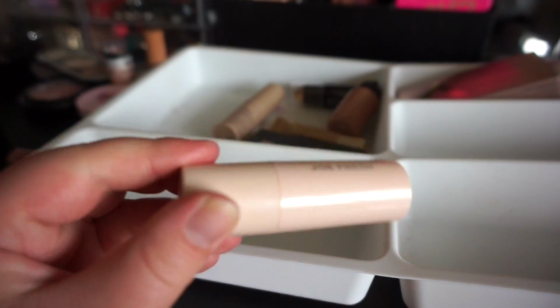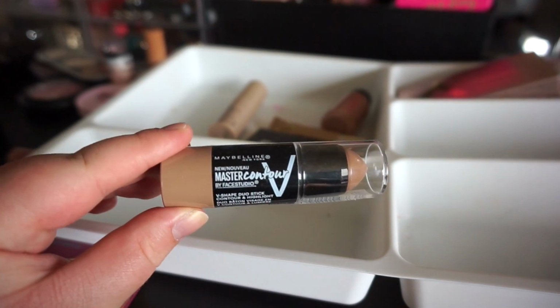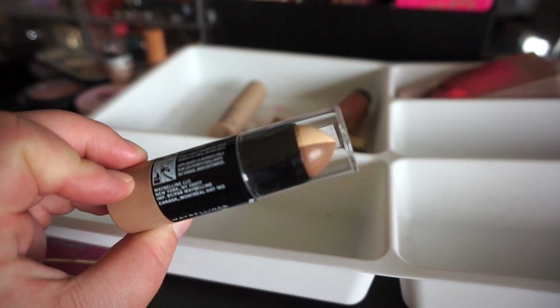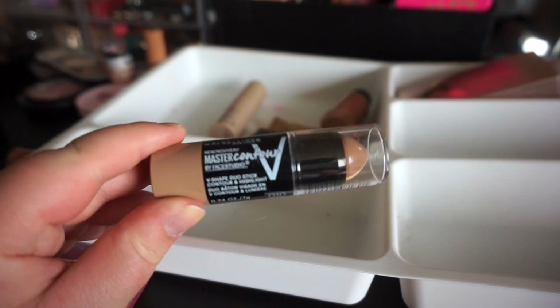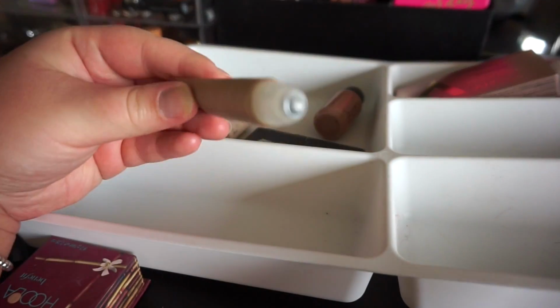I just opened it and it's quite dry, which I haven't even had it for that long, so it's kind of a bummer. Going to keep this Maybelline Master Contour product. This is the one where it's double-ended. I don't feel like this is going to work that well, but I still want to give it a shot. I think it'll be fun to try. I'm going to donate this little Vichy luminizer. It's in a rollerball kind of thing and I haven't used it.